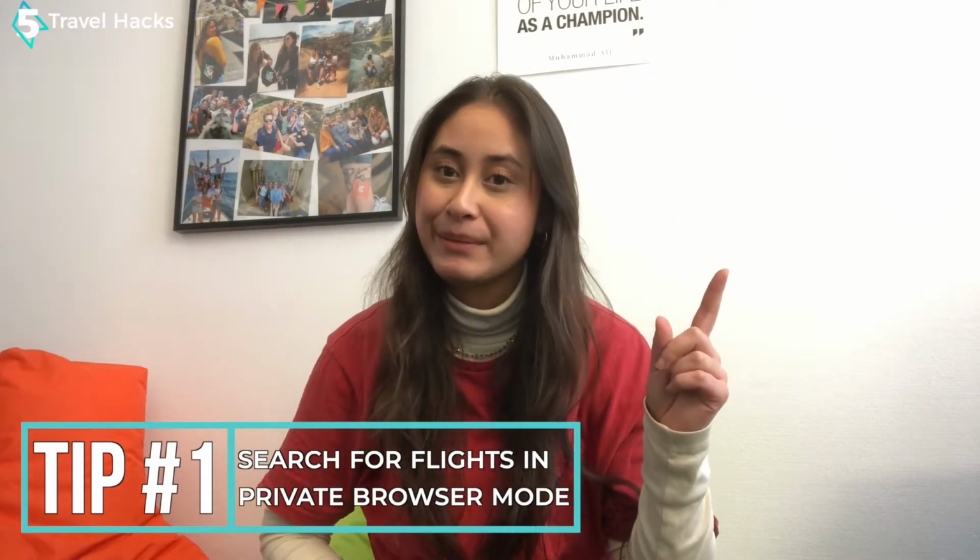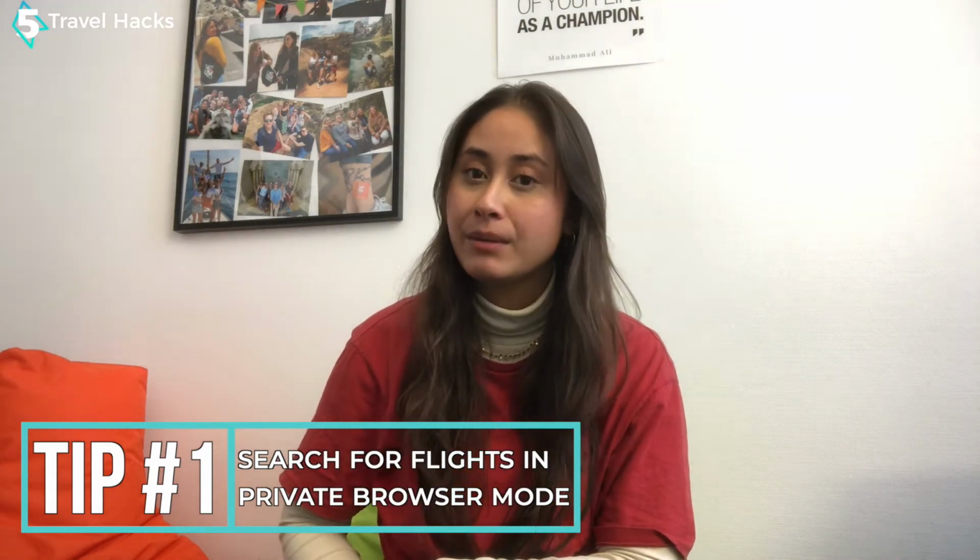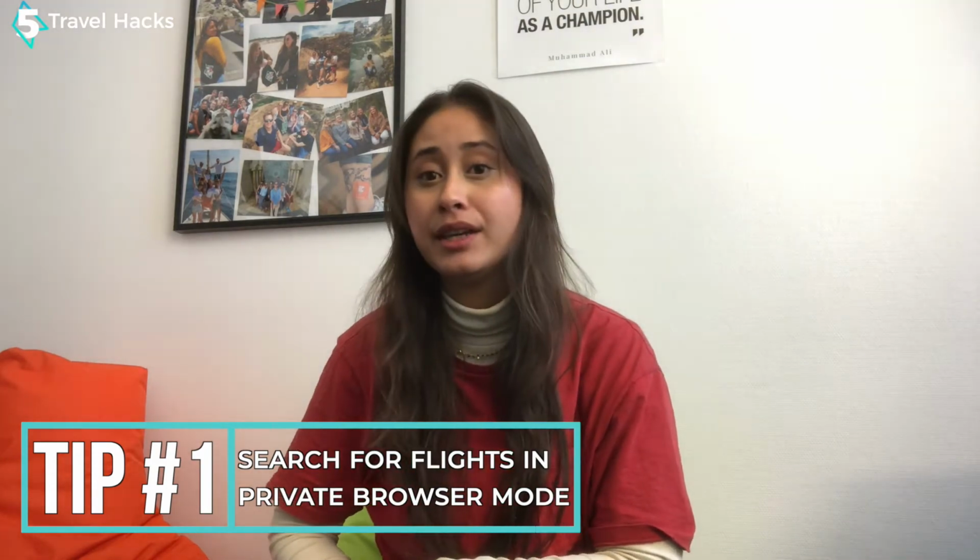And without further ado, let's get started with the first travel hack. So the very first tip, and probably the most important tip that will save you lots of money, is to search for flights using private browser mode. I actually learned this in university, that the prices of the flights fluctuate based on the cookies in your web browser, and also depending on what browser you're using.